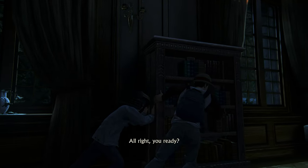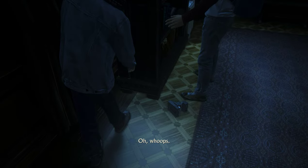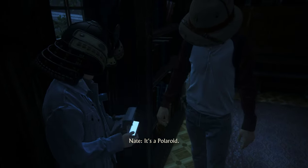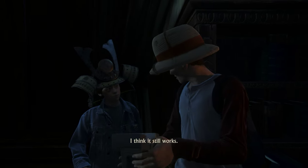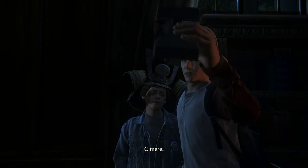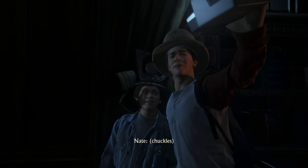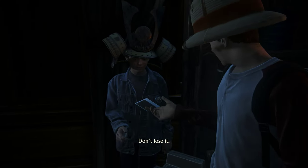Ready? Oops. It's a Polaroid. Let me see. I think it still works. Come here. Now smile, all right? Oh, frozen.